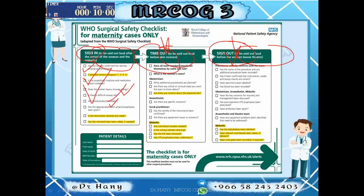The sign in is very important, which is to know about the patient: identify the patient, the procedure, the consent. Is there any problem during anesthesia, what is the operation itself? Does the woman have any allergy, difficulty in introduction of anesthesia, any blood product needed, any investigation? Has she received antacid before? So this will be done before the patient goes to the surgeon.